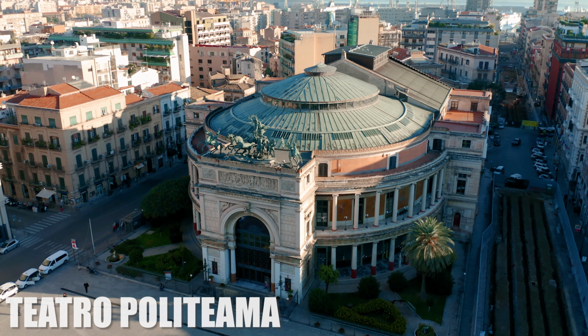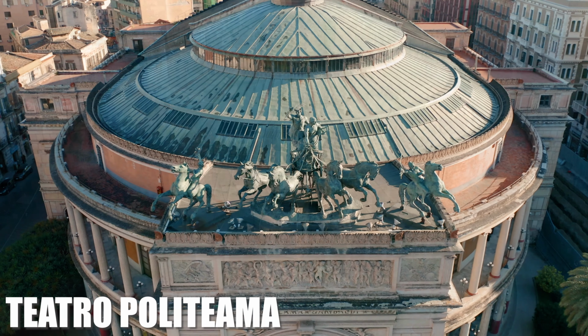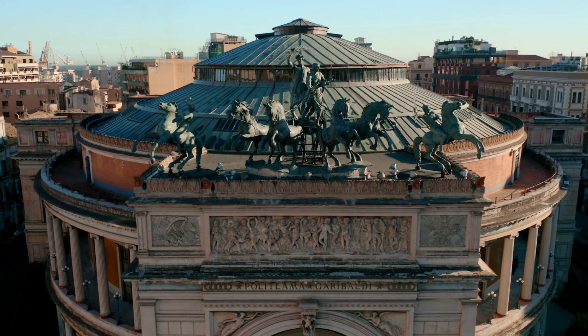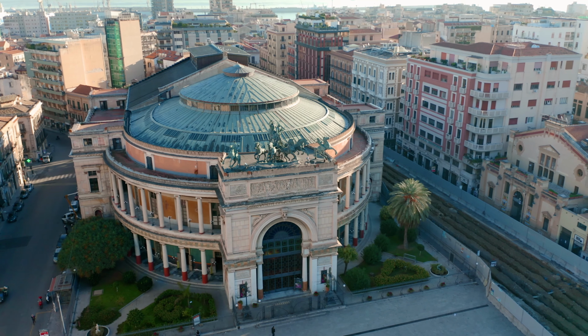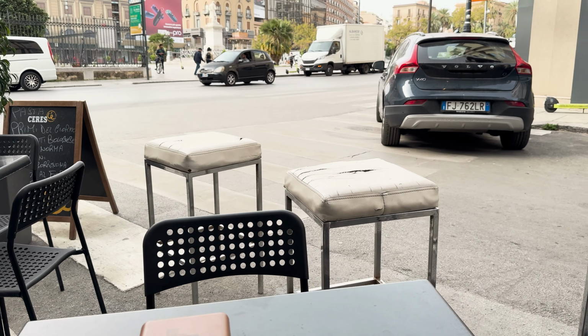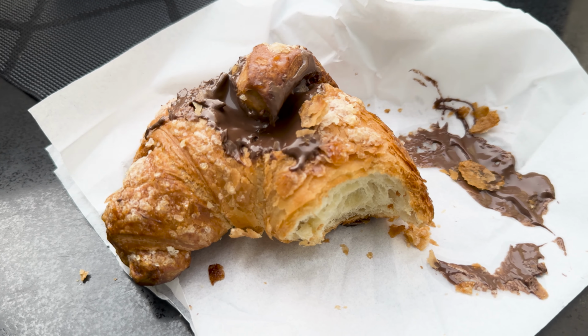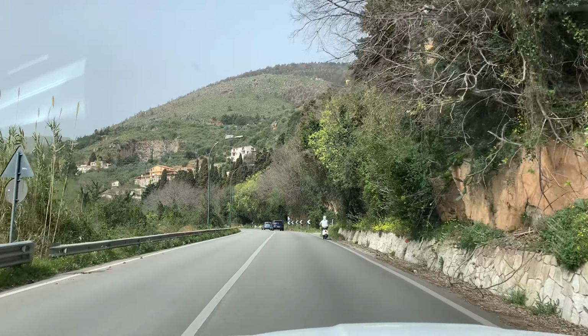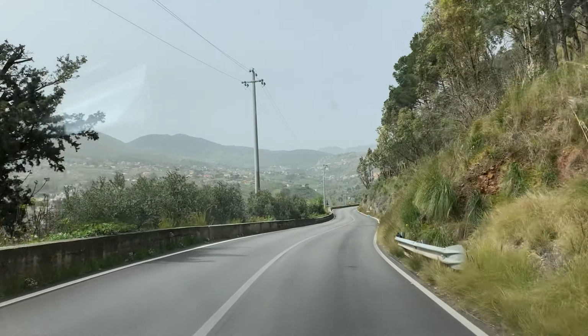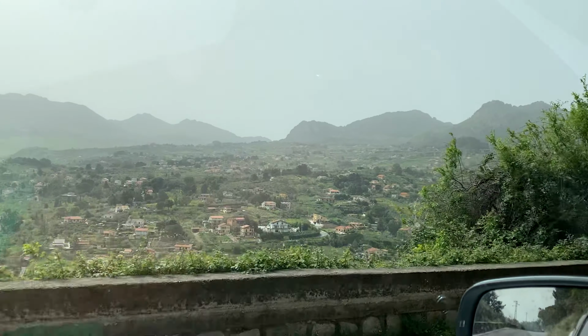Day 2 of our trip in Sicily. We start the day with an excellent chocolate croissant and an espresso right in front of Teatro Politeama, one of the most beautiful buildings of Palermo. Monreale. We then head off to Monreale to visit the Basilica of the same name.